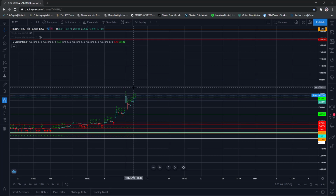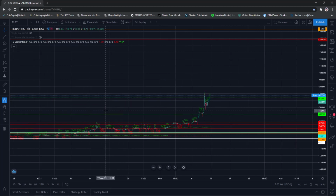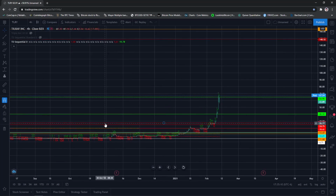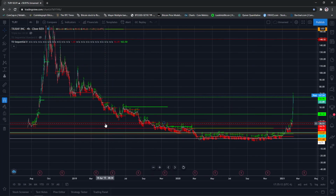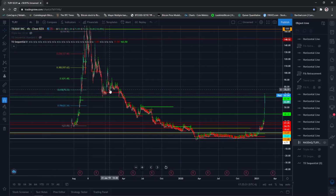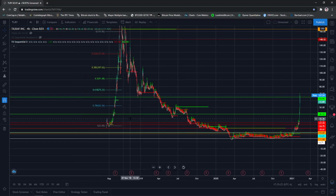How high that goes right now, I don't have a target because it basically blew through my targets like nothing. So I'm going to say 75. I'll bring that Fibonacci back up. Oh, not that one. This one. So 75 is probably an area of a top. So tomorrow morning, within the first hour of trading, we can see that. We'll see if that's resistance.